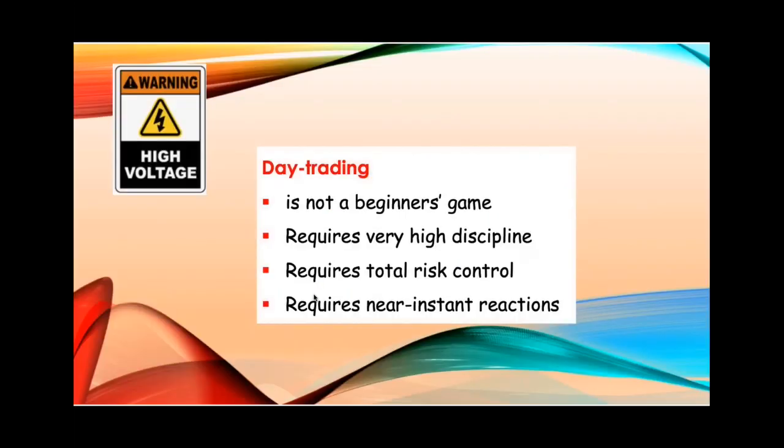Enough of background. To day trading. Day trading is a very, very demanding game. Unfortunately, it often attracts gamblers, impulsive people, but it's definitely not a beginner's game. I would say if you want to get into day trading, you have to look at your equity curve from swing trading. You should have a minimum of 18 months of successful trading. If you're not profitable swing trading, you will lose money day trading.